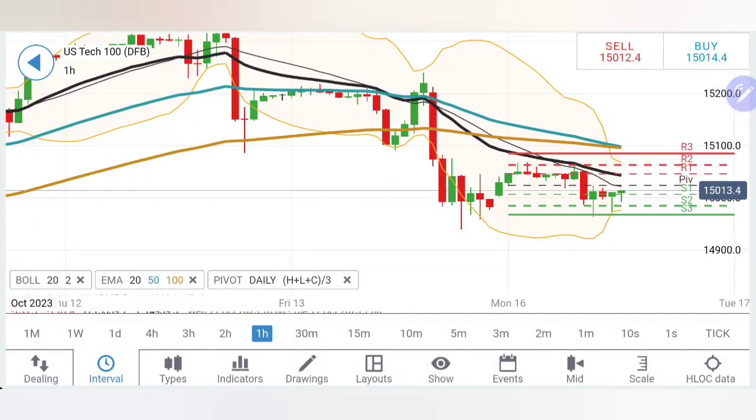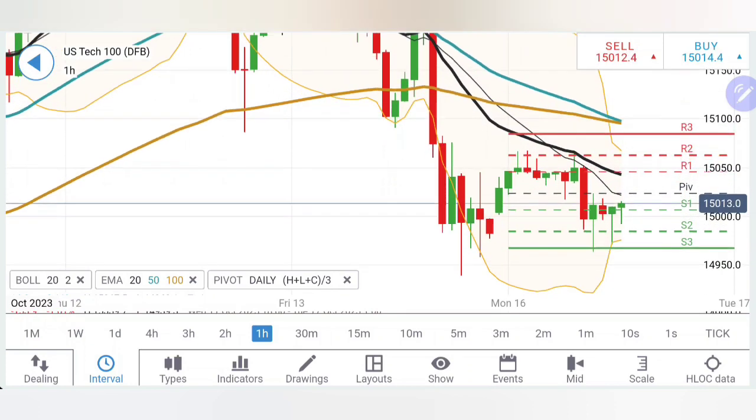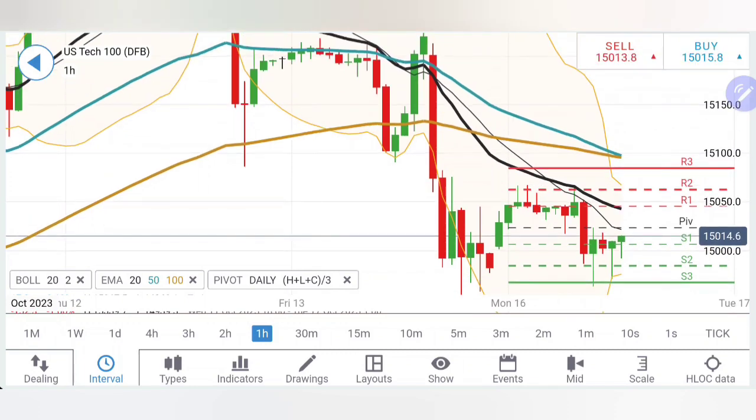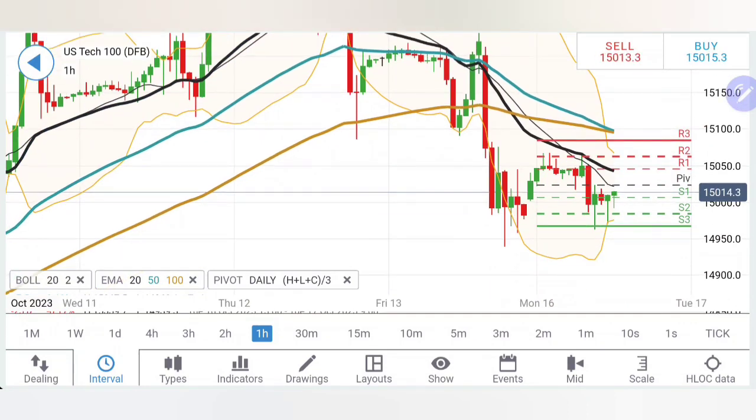Now let's have a look at Tech 100 on the hourly chart. See, if you look, there are higher lows, almost a double bottom. If you look at the symmetrical formation, there is a possibility of a rise again. We have to be watchful here. Wait for it to break past the 15080 and 15100 levels. If these two levels are breached, you can expect a rise towards the 15150, 15180 zone, the next resistance zone.